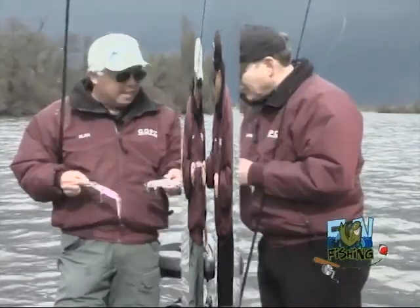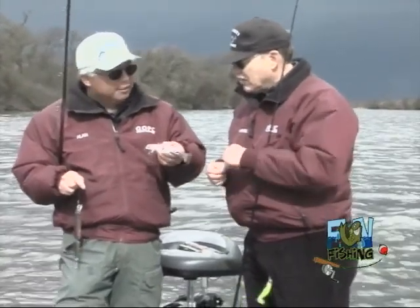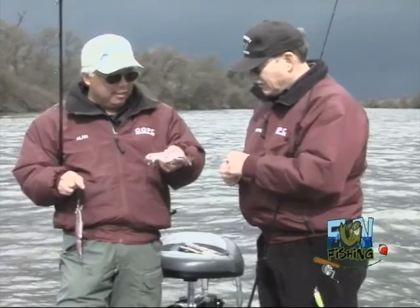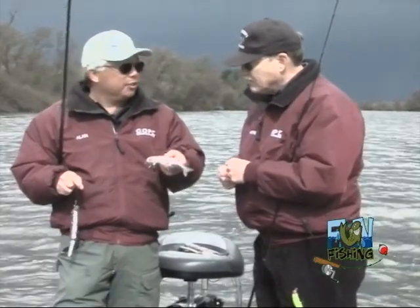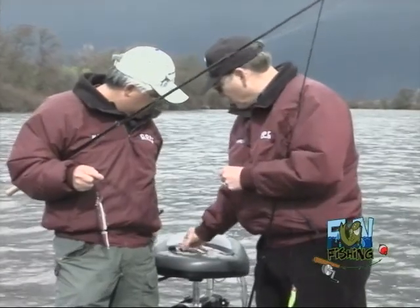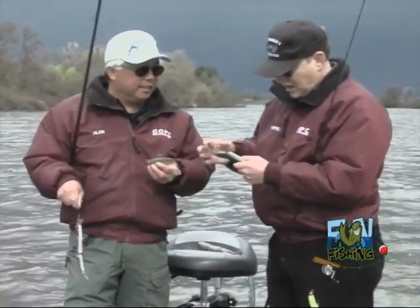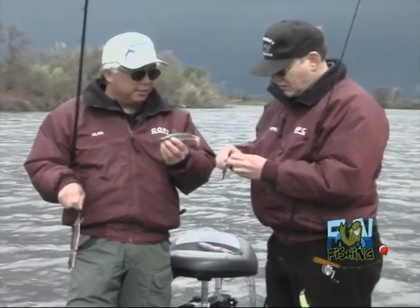This is a slammer. This is one you could just buy right out of the package. This guy here is $39. And it's an imitation of an injured steelhead. He's made out of wood, and he's jointed with a rubber tail. It's called a wake bait, so it's going to go right over the surface.